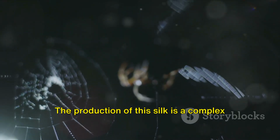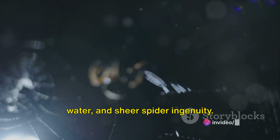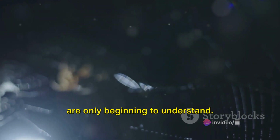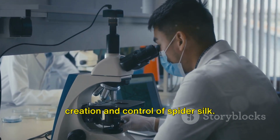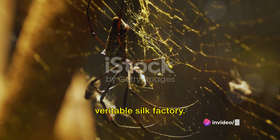The production of this silk is a complex process, involving a blend of proteins, water, and sheer spider ingenuity. It's akin to a miniature factory operating within each spider, one that we are only beginning to understand. Today we unravel the mystery behind the creation and control of spider silk. It all begins in the spider's abdomen, a veritable silk factory.